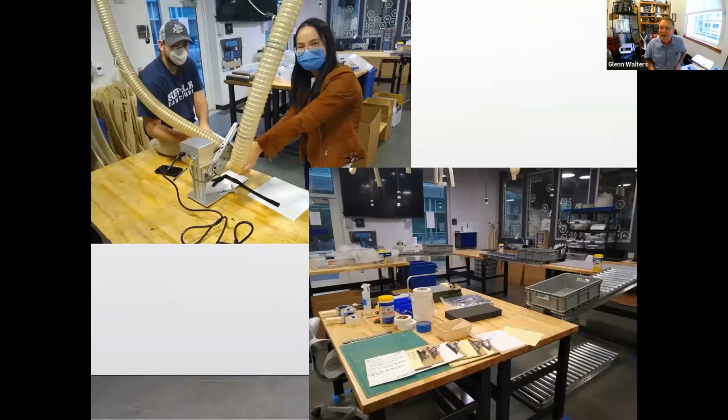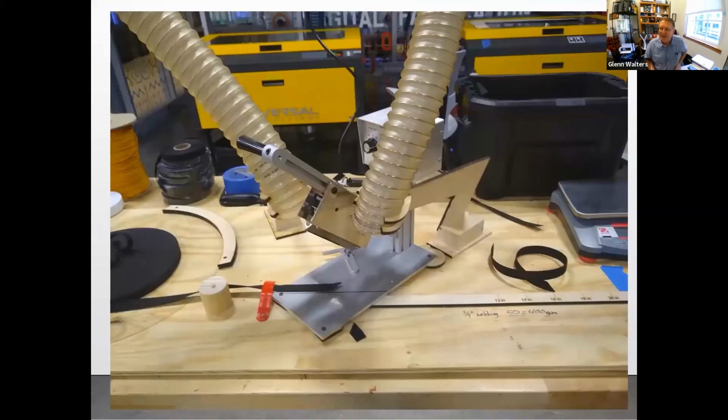We had to have a strap cutter for the webbing that we used and the elastic straps. So doing it with scissors is not an option. These things fray when they're cut. So that's a very hot metal knife that will come down and cut the strapping material.